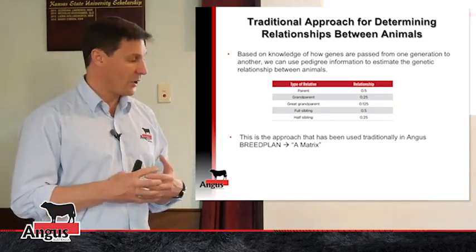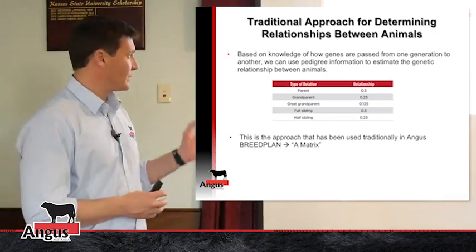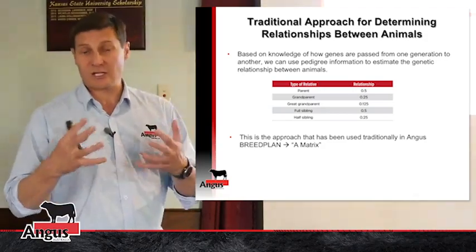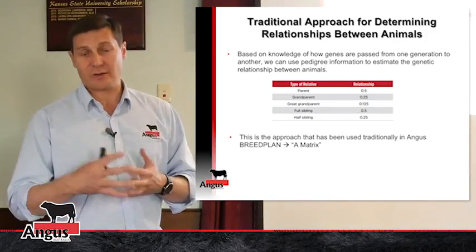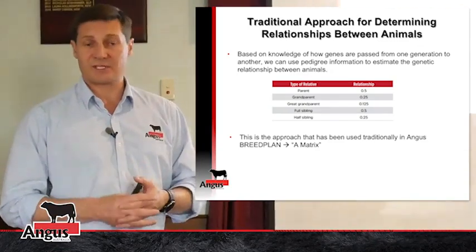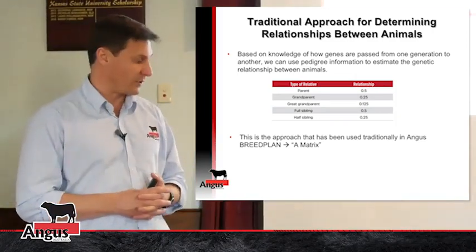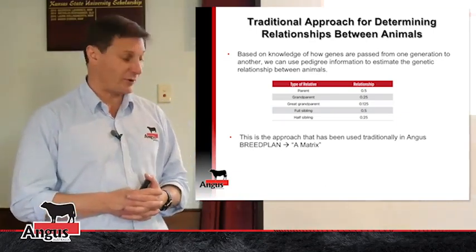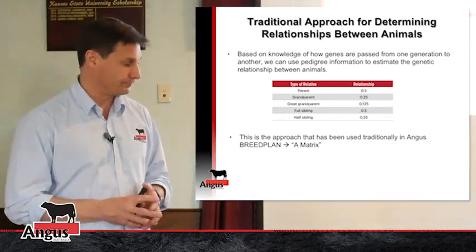Now, based on what we know about how genes are transferred from one generation to another, we can go through and actually estimate what the genetic relationship is between animals. So as we'll see here on the screen, we can estimate that the genetic relationship, or another way of looking at it, the genes that animals have in common, between an offspring and its parent is what we would call 0.5 or 50%. Full siblings, so siblings from the same embryo transfer flush where they've got the same sire and dam, or just general full siblings, not necessarily through an embryo flush, but where they have the same parents, would have a genetic relationship of 0.5, and half siblings at 0.25, so where they have the same one parent in common.